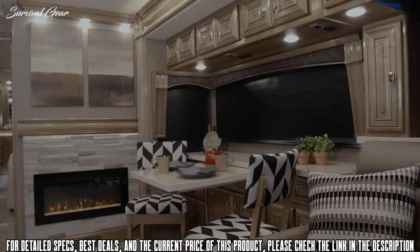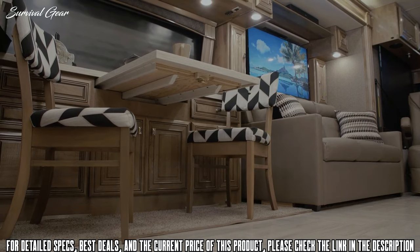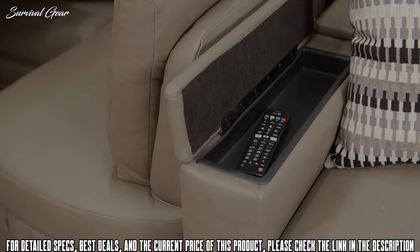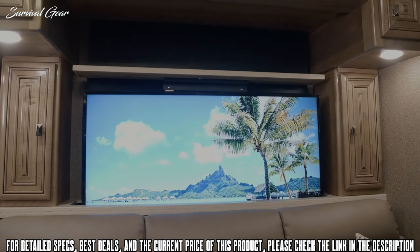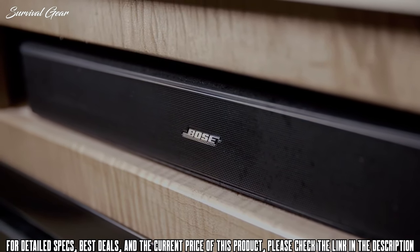Relax your senses on upgraded furniture from Apex, which includes a full-size sofa that transforms effortlessly into a pull-out bed to accommodate additional passengers. Between excursions, this coach delivers a variety of entertainment options, including LG TVs and a Blu-ray player, each complemented by a premier Bose sound system for optimal immersion.